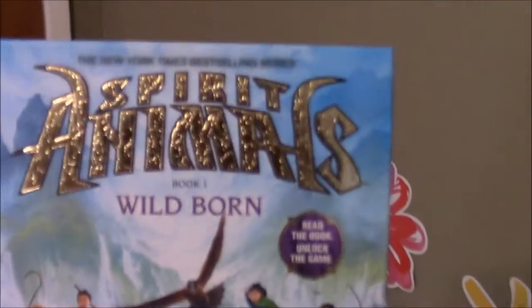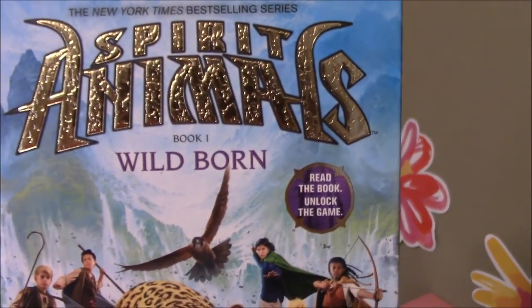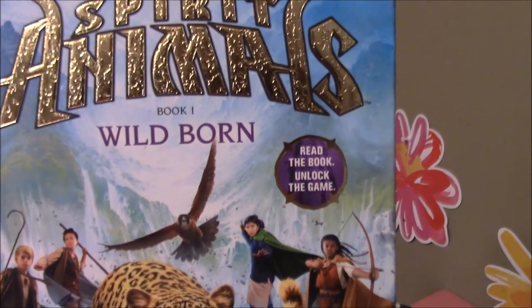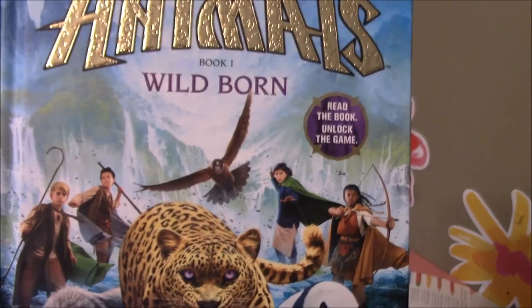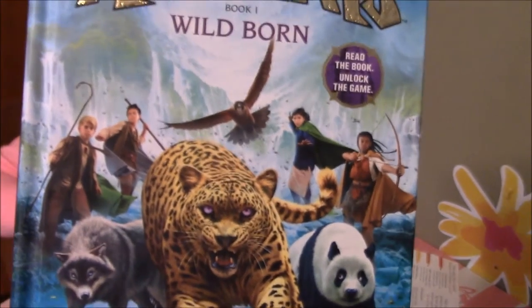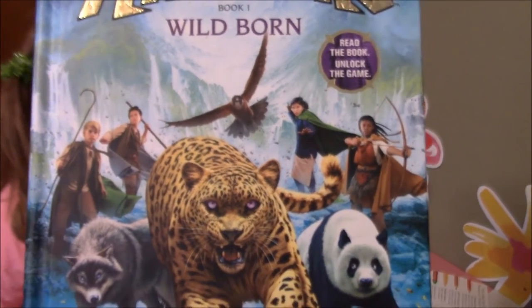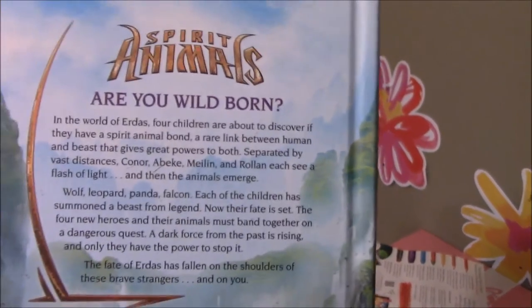Let's see, well, this book is really beautiful. Spirit Animals. Wow. So, Catherine, I might actually read this. Ooh, it's got a game. Look, so this is people and animals. I'm assuming that these animals are kind of like familiars to these people, but I'm not sure. But that's kind of what it seems like. And I love books like this. So I'm going to actually read this one, and I'll do a review on it. And I'll also read it, too.